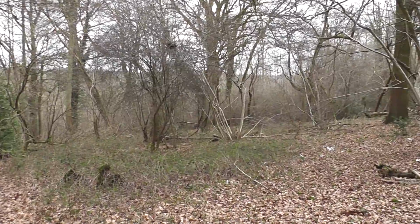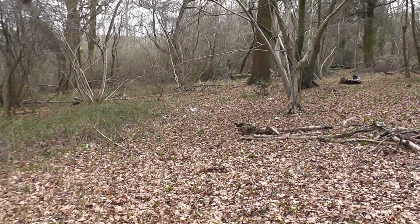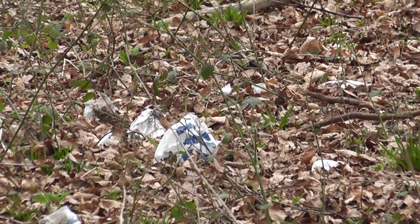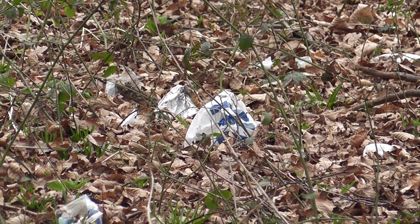15.2, descending through woodland, quite a dirty woodland as well. Plenty of Tesco memorabilia. I'm not talking about the horse meat either.